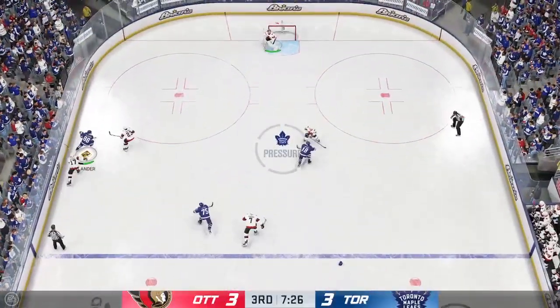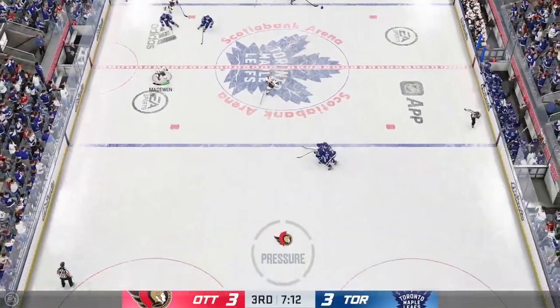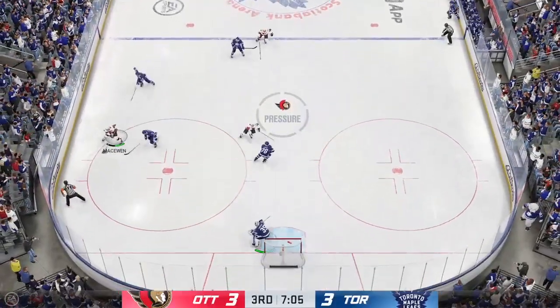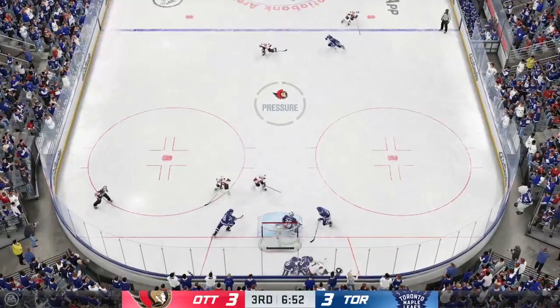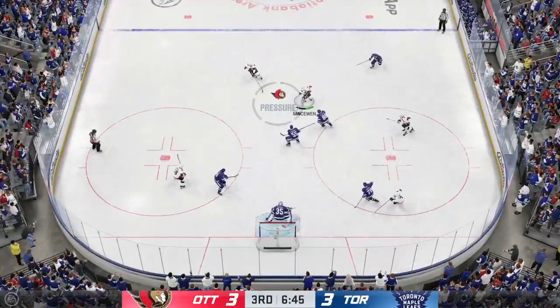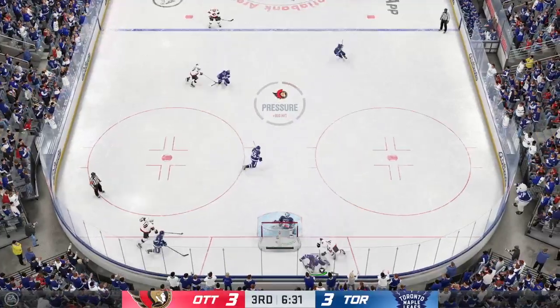Picking up steam in the offensive zone. Ottawa's looking to break out of their own end. The Senators looking against the half wall. Taken by Tkachuk. The pass out front. And that's blocked in front. Hard hit frees up the puck.